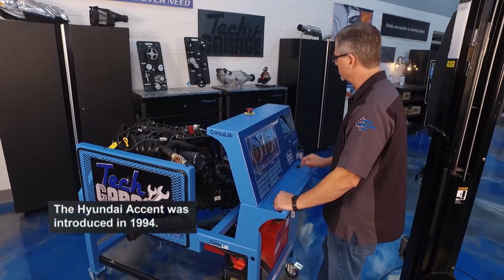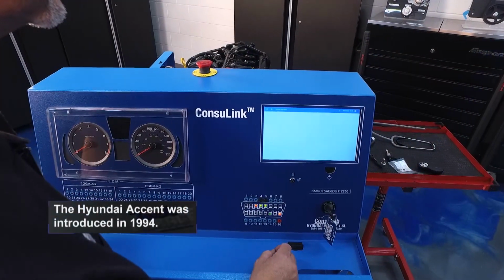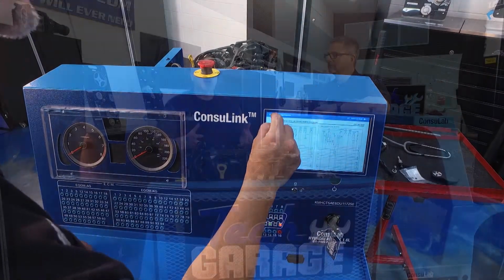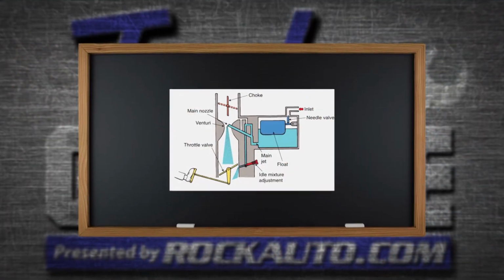The cool thing about it is there's a computer over there that enables instructors like John and Josh to program some kind of fault into it, and the students here at Chipola College have to diagnose the problem. It's a great learning tool.